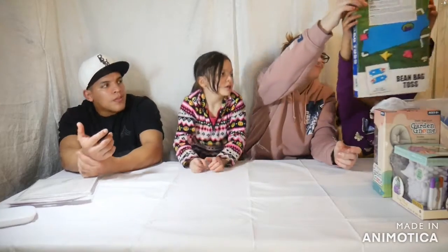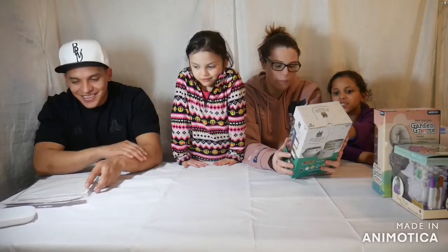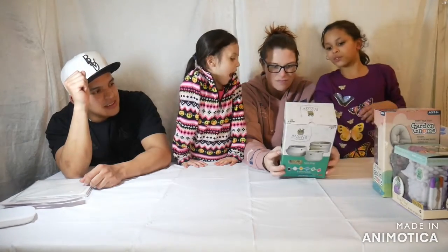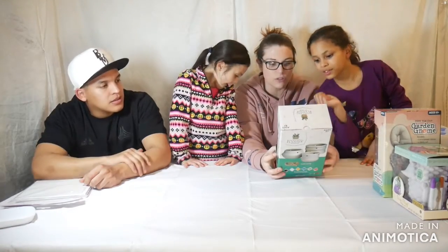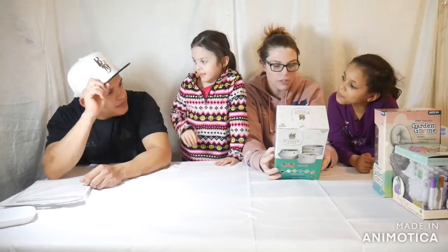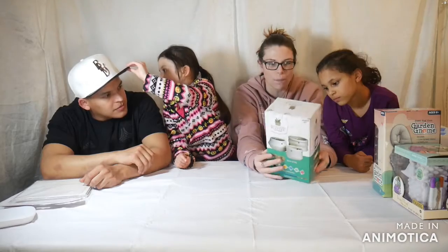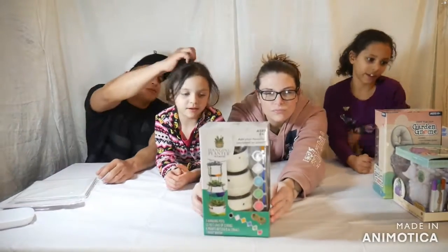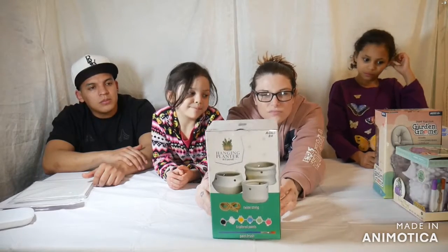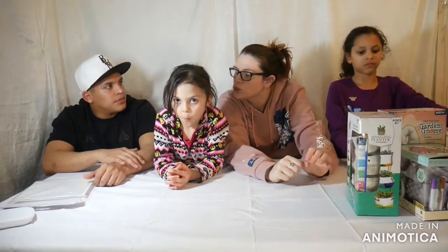Next we have, that one's a game. Bean bag toss. This is the same thing as that hedgehog, but it comes with 3 hanging pots, 13 feet of string, 6 paints, and 1 paintbrush. Basically like the same thing as the hedgehog. That's the one me and you will do, right?